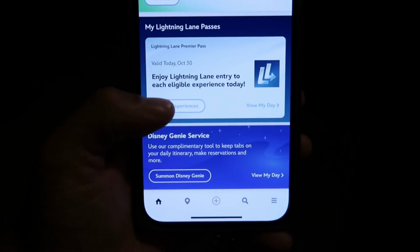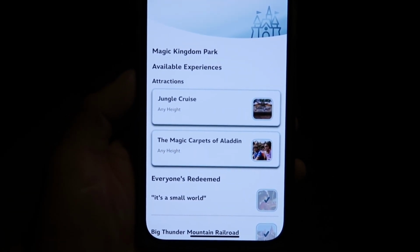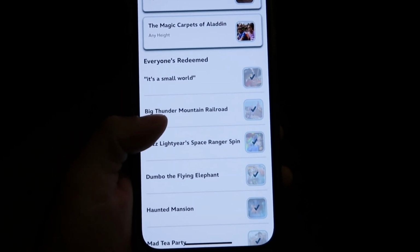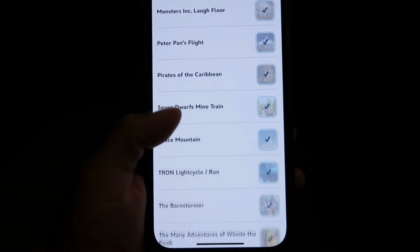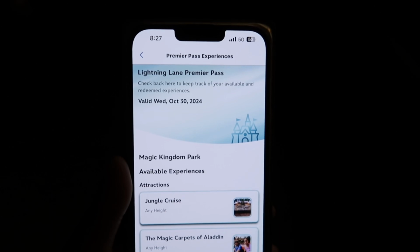An update, we are almost done. Jungle Cruise and the Magic Carpets of Aladdin are the last thing that we have to do. We have already done everything else for the Premier Pass. That's crazy. It is 8:27. The fireworks are about to start. You might get a viewing of it from a magic carpet, I believe.